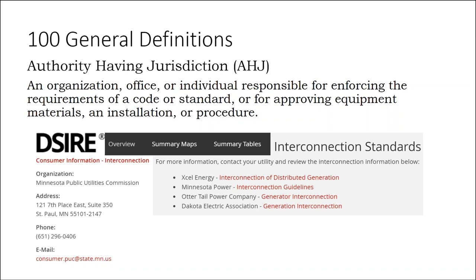Now, here's a good definition. The authority having jurisdiction, or the AHJ: an organization, office, or individual responsible for enforcing the requirements of a code or standard, or for approving equipment, materials, an installation, or procedure. So who is your authority having jurisdiction? Well, remember that they're the ones who get to decide whether or not you're following the National Electric Code or something more strict than the National Electric Code.